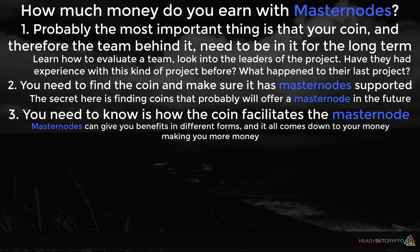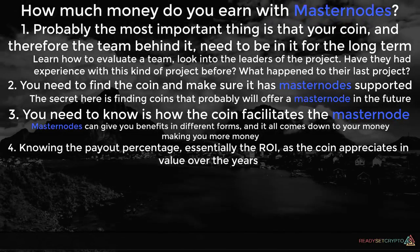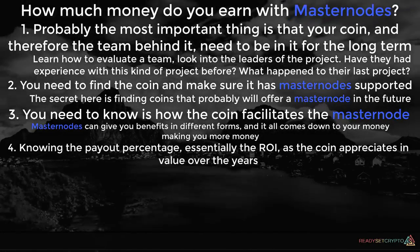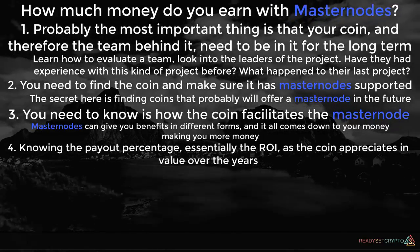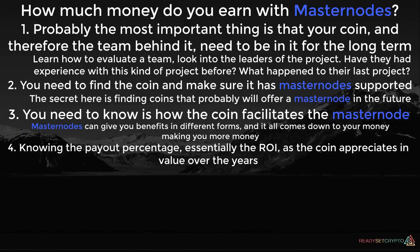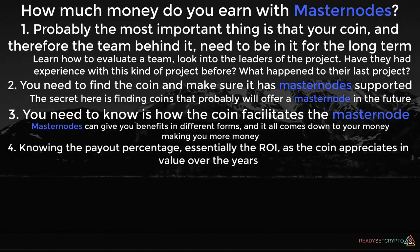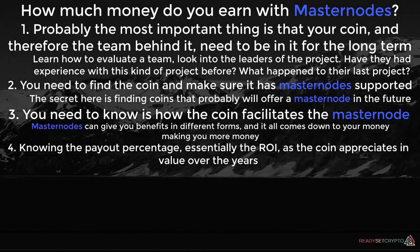The last thing to consider, although it's kind of hard to determine accurately, is knowing the payout percentage, especially the ROI, or return on investment, as the coin appreciates in value over the years. So my Walton masternode currently earns me X amount at Y percentage, but if Walton's price goes 5 times the current price of Z, I'm going to also earn 5 times X amount.